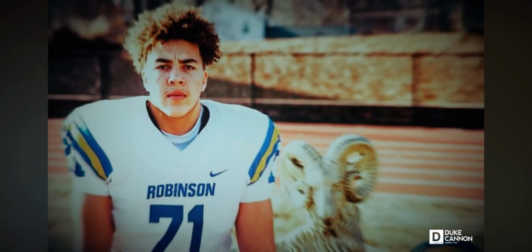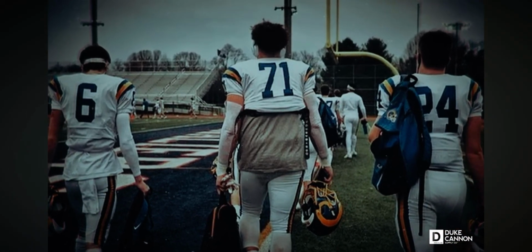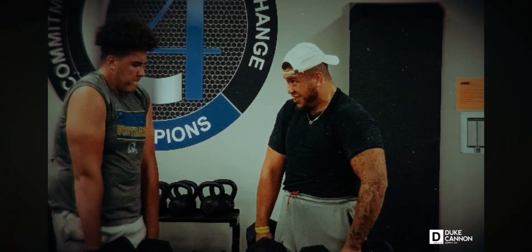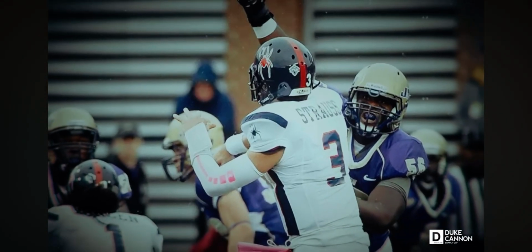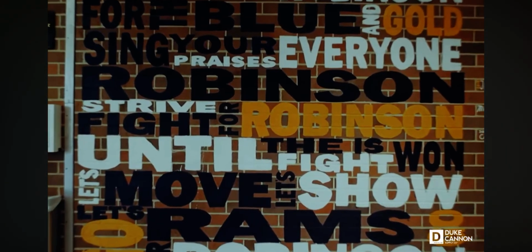While he had opportunities to go elsewhere, Tristan chose to stay at home because he knew he could make it there, because it had happened before. Jordan Stan was my defensive line coach. He's now the defensive coordinator there. He played at Robinson, went on to be All-American at JMU, and then played a couple years with the Giants in the NFL.